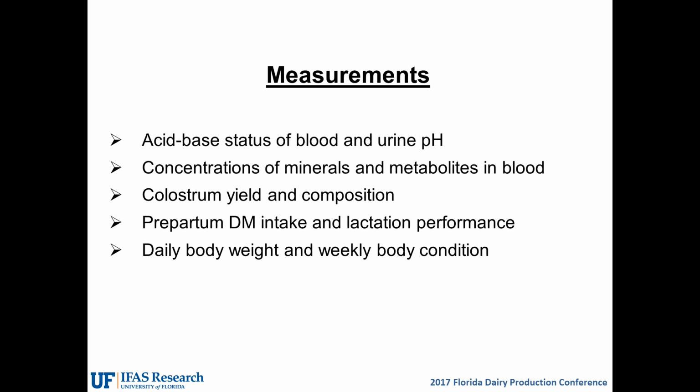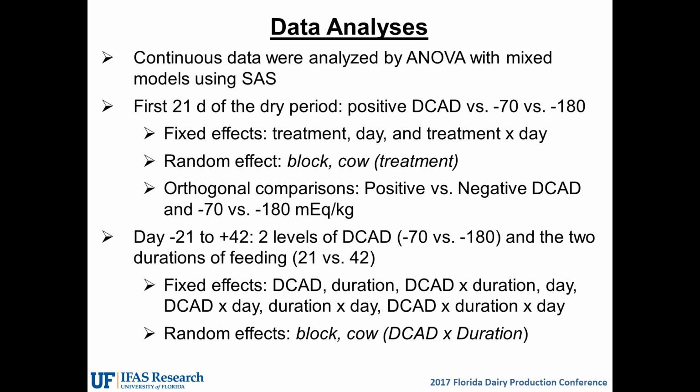The key measurements we looked at were acid-base status of the blood and urine pH, concentrations of minerals and metabolites in blood, colostrum yield and composition, prepartum dry matter intake, postpartum dry matter intake, lactation performance, and daily body weight and weekly body condition scoring. This was analyzed by ANOVA. In the first 21 days of the dry period, we compared positive DCAD versus -70 or -180, so we could look at positive versus negative DCAD during that period. Then from day -21 to 42 days postpartum, we looked at the effects of -70 versus -180, and also the duration of the DCAD, whether they were on the long duration or the short duration.